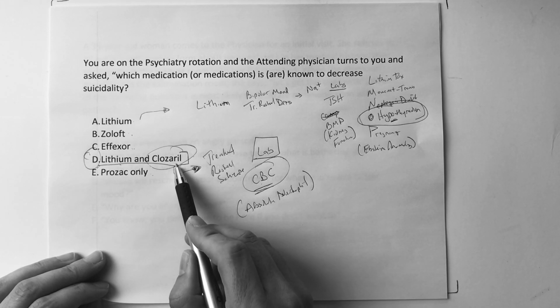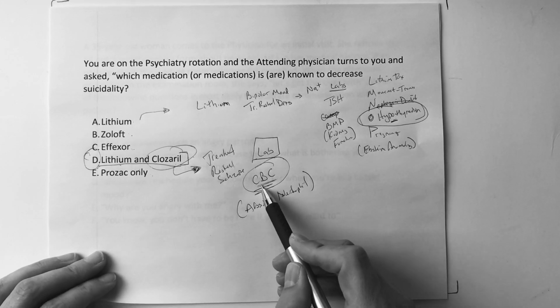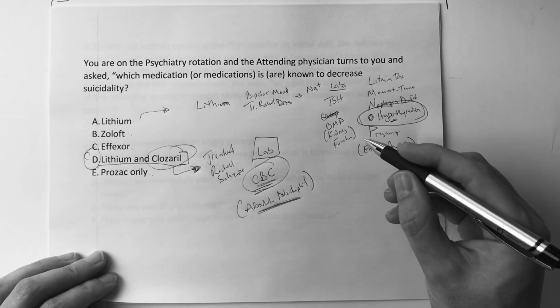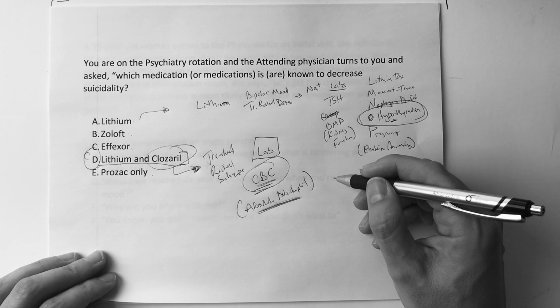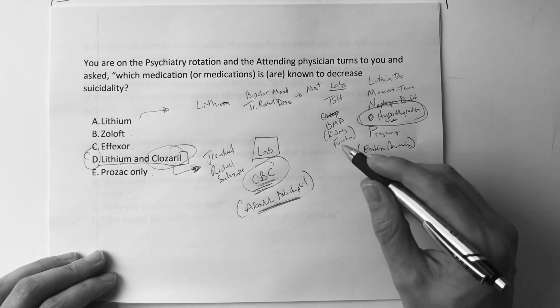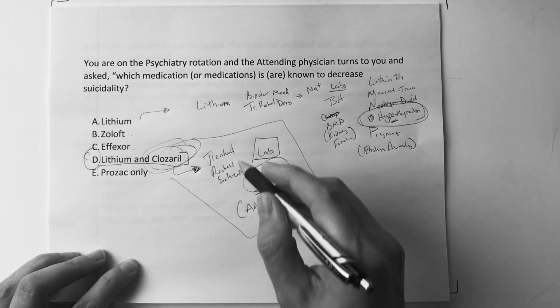Is someone starting on Clozaril, which of the following lab works should you make sure? And it was going to be a CBC because you need to know the absolute neutrophil count. And then, of course, side effects on something like that, you got to worry about constipation, people getting all plugged up, bowel obstruction with it, and then myocarditis. But for y'all's purposes for now, I just want you to know CBC, absolute neutrophil count.